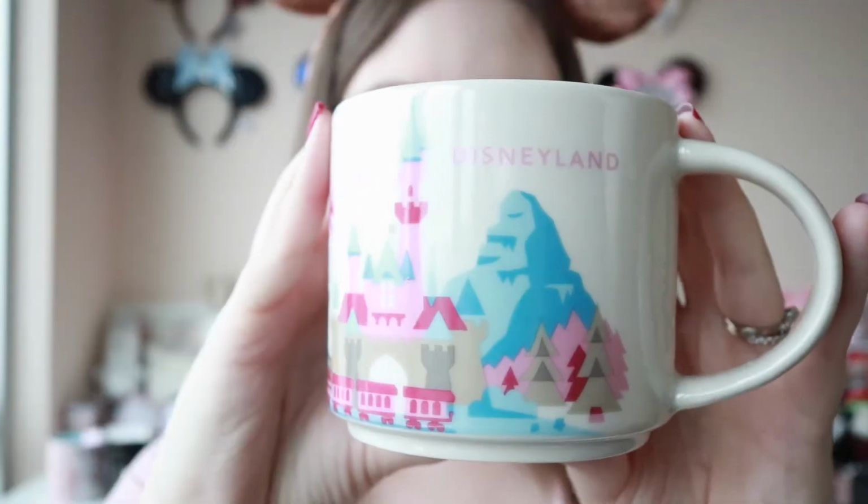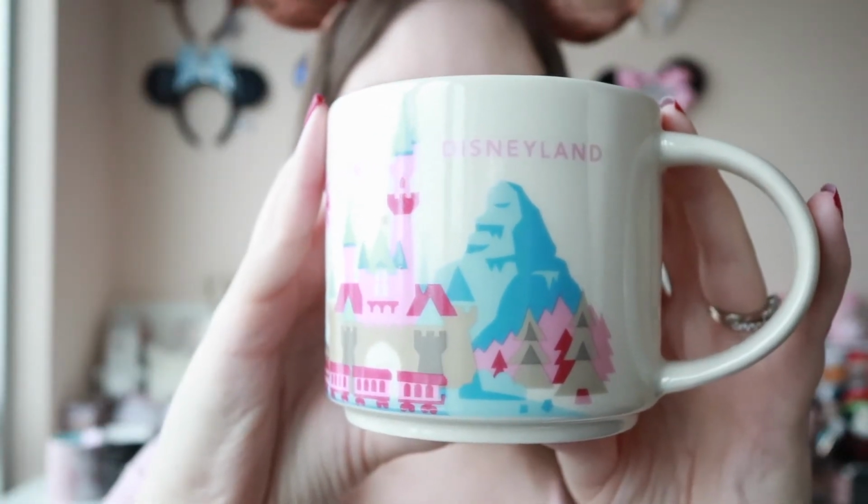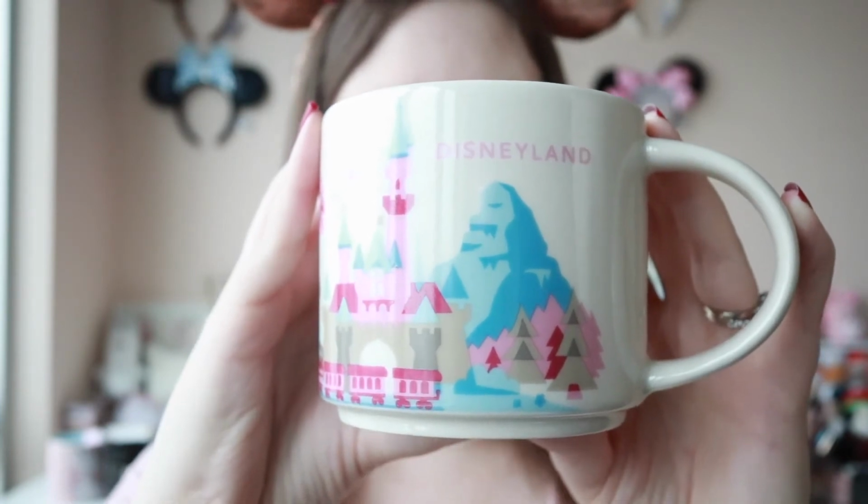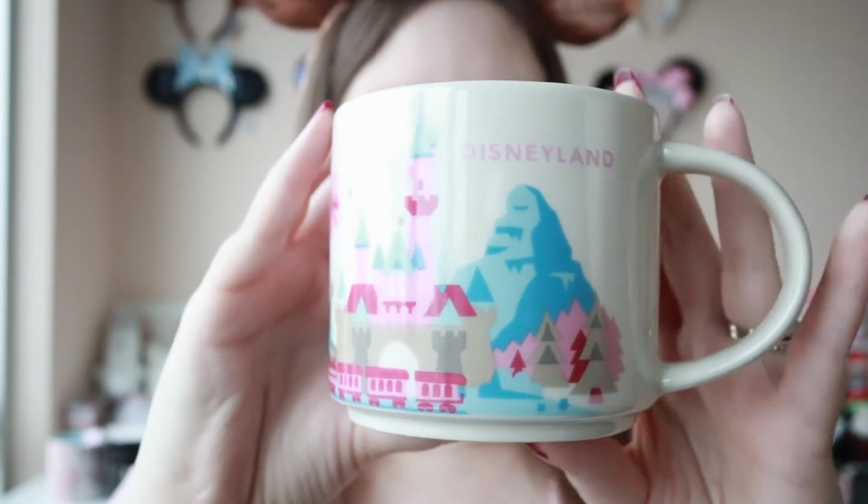All right, we have 4 more mugs left. They are all from Disneyland, and I'll start with the oldest one first that is retired, but then the others I'm going to do out of order because I am going to save my favorite, prized possession mug for last. So this is the first ever Disneyland mug that they put out, and you'll notice that all of the Disneyland mugs are themed after the different lands inside the park.